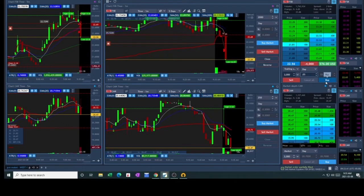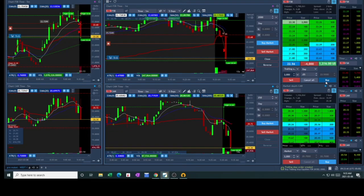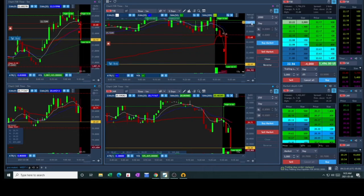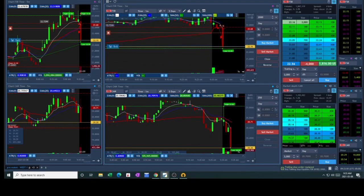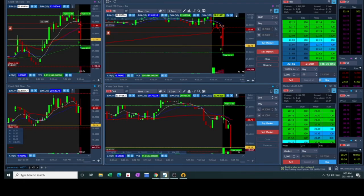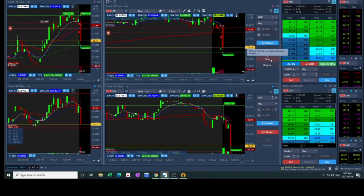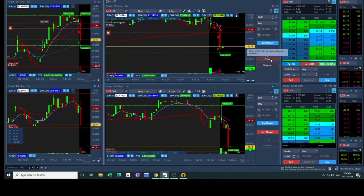And now I wanted to put the trailing order, because I don't want this to push back up and I don't want to lose my profit. So here you go. Awesome. I got the first partial at almost 80 cents. That was a beautiful trade in just 1 minute.